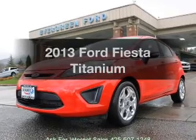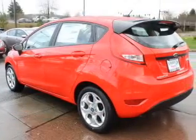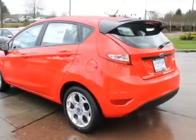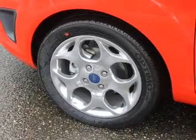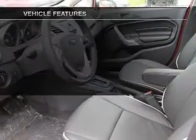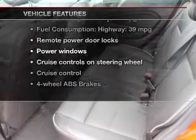Travel the roads in style and comfort in this great vehicle. With an efficient four-cylinder engine, the powertrain includes front-wheel drive, driven by an automatic transmission. The anti-lock braking system will keep you safe on the road. Let the outside in with a power sunroof. And with these notable features, you won't want to miss out on the opportunity to own this amazing ride.